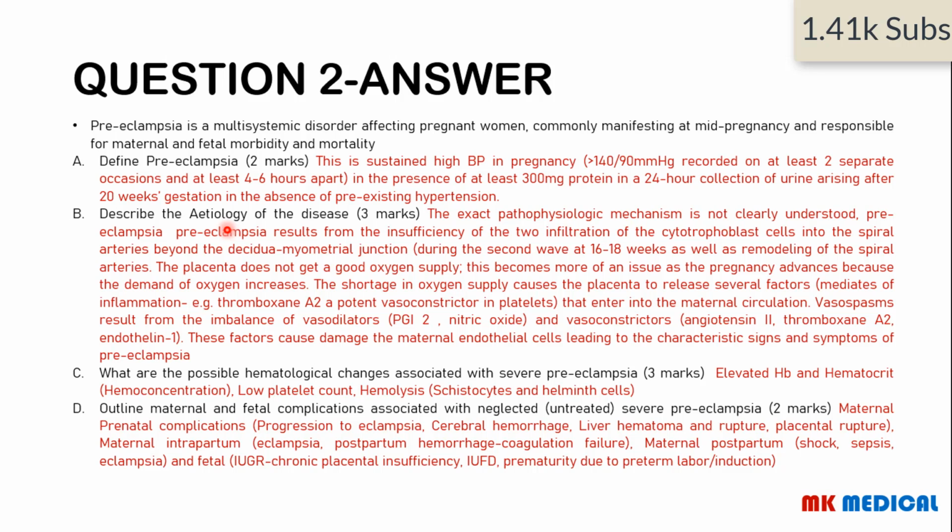Now describe the etiology of the disease. So remember that the exact mechanism as to how preeclampsia comes about is not well understood. But what we actually know is that with preeclampsia, there is a problem with the infiltration of the cytotrophoblastic cells into the spiral arteries beyond the decidual myometrial junction. You remember that this happens during the second wave of invasion. There are 2 waves of invasion that usually happen. The first wave happens much earlier. The second wave happens roughly around 16 to 18 weeks.